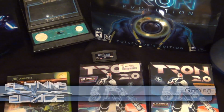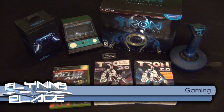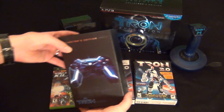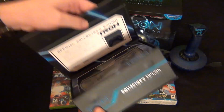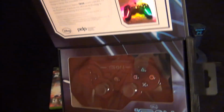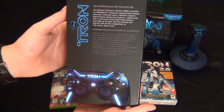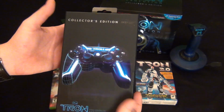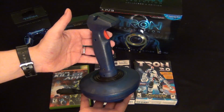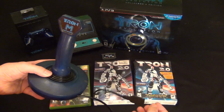I'm gonna finish off this collection video with these gaming items for Tron. First up is this limited edition PS3 controller. This controller, as you'd expect, lights up when it's plugged into the console. Here we have an old Atari 2600 controller. This controller was released alongside games by Mattel's M Network.